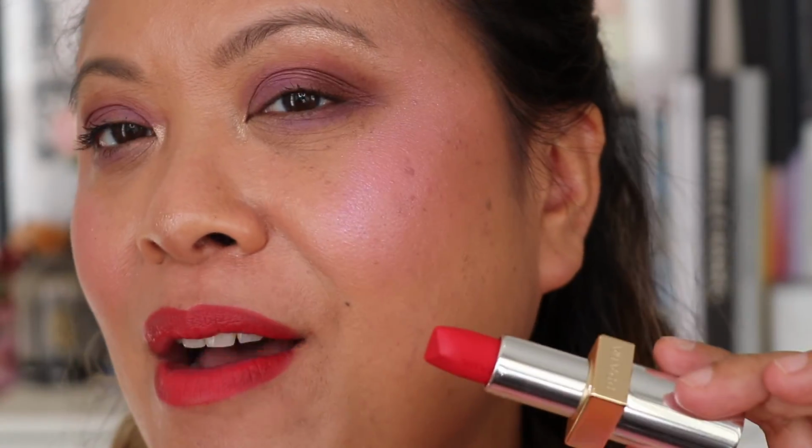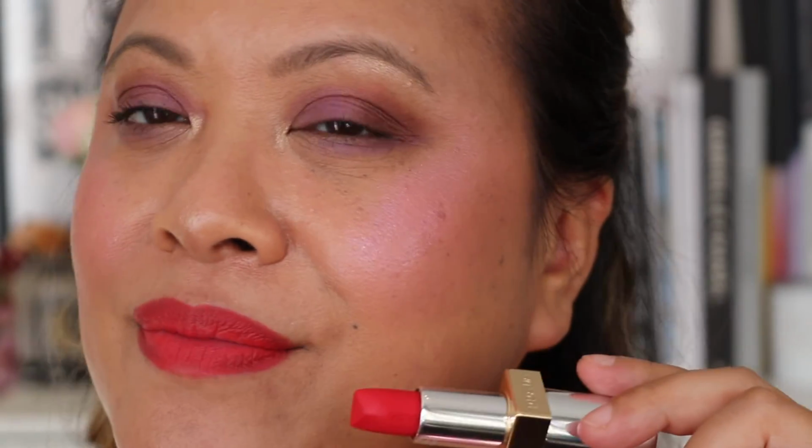So this is Lava. A disclaimer, it's quite difficult to get the lip perfect because the shape is a little bit odd. I'm trying to lean on the triangle to get it, and it's working, but you have to practice. If you were in a hurry, I don't know how quickly you could get this to work. This is the gorgeous shade Lava.